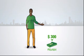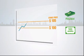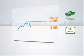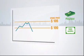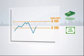Now, depending on what the stock does, one of two things will happen. As long as the stock price doesn't rise above $105, the option will expire, and the investor keeps his stock. However, if the price goes down, he could lose money on his stock. But any losses could be partially offset by the option premium, less any commissions and fees.